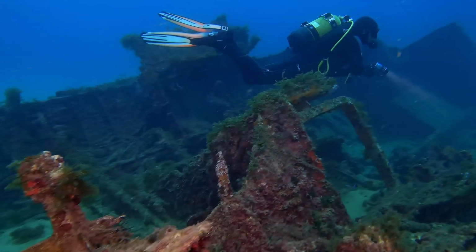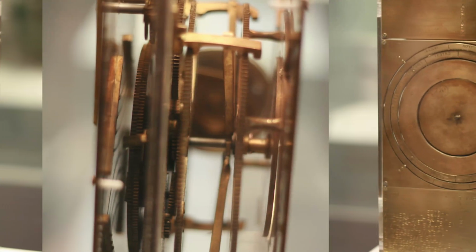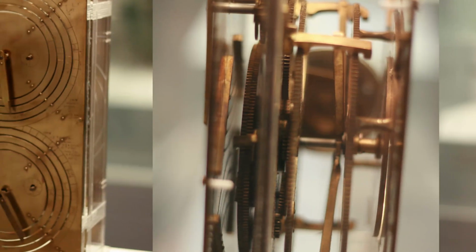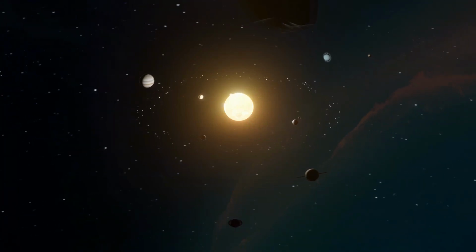But as they studied it further, it became clear that the Antikythera mechanism was something way more advanced. So what was it actually designed for, if it wasn't just for helping sailors find their way around? Well, get this. It was essentially an analog computer, capable of predicting astronomical events with incredible accuracy.